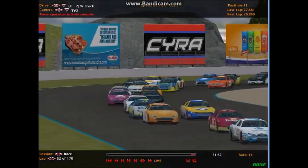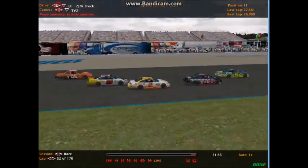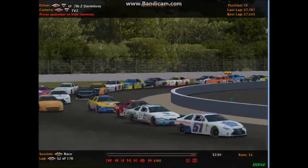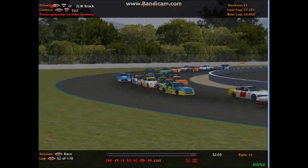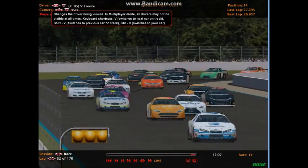Close racing in the mid-pack here with Halleck, who's been a one-man wrecking machine. The 2 car, the 78, the 6, actually 78's running near the top 10, so great to see Dormitory doing a great job there. Vince Freeze also up the order as well.